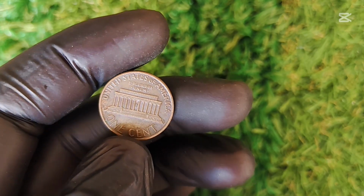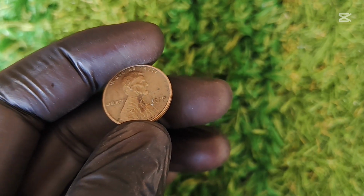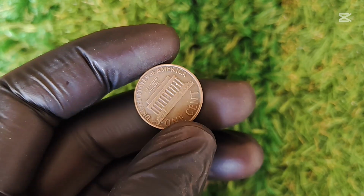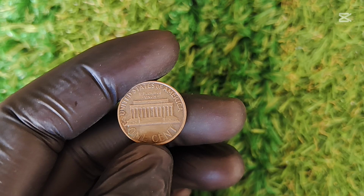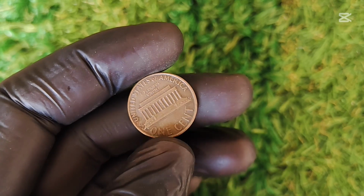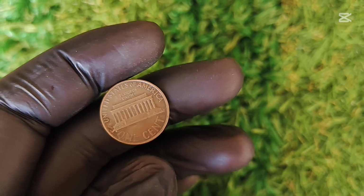History of the 1979 1-cent coin. The 1979 Lincoln penny is part of the iconic Lincoln Memorial series, which started in 1959 to commemorate the 150th anniversary of Abraham Lincoln's birth. Designed by Victor David Brenner, with the obverse featuring the famous Lincoln profile and the reverse showcasing the Lincoln Memorial. This penny has been in circulation for decades, but did you know that some rare variations of the 1979 penny are now selling for thousands of dollars? Let's dive into the details.